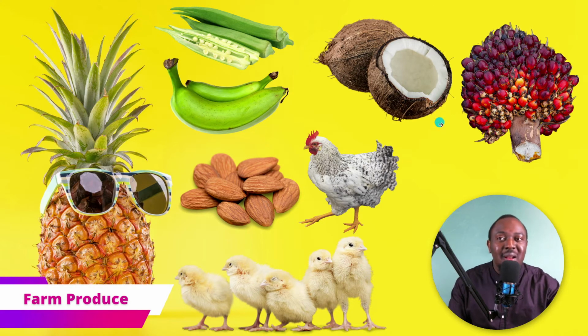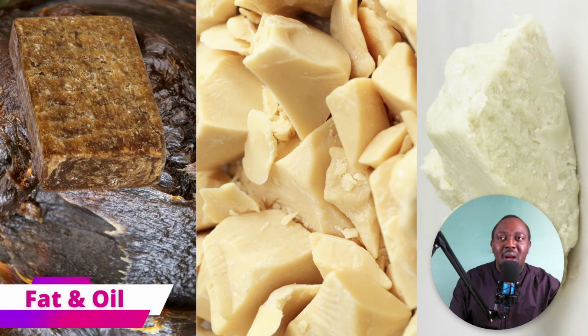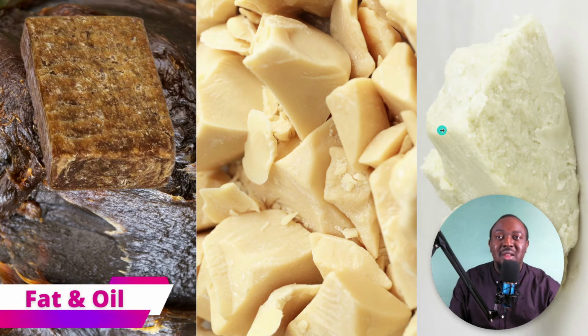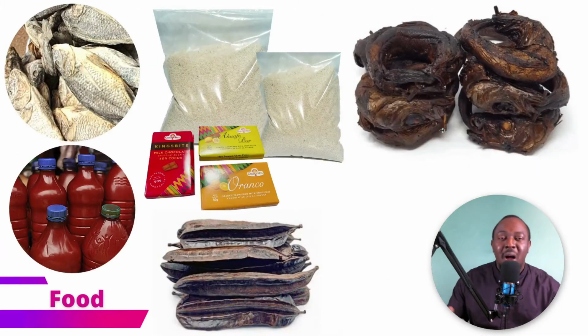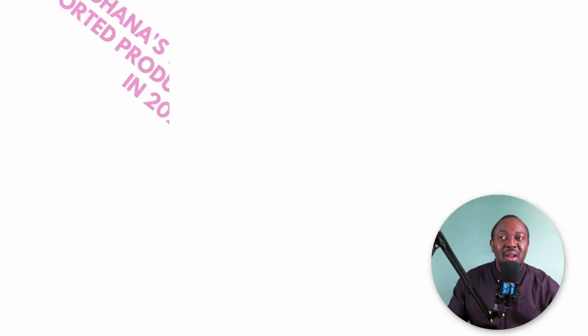These sorts of products are classified as non-traditional. Our black soap, fat and oil, shea butter, cocoa butter are also considered non-traditional. We have our food, okay, so kobe, palm oil, prekese, gari, Ghana chocolate, and also smoked fish. All these products you can use as mini exportations, and they're also classified as non-traditional.